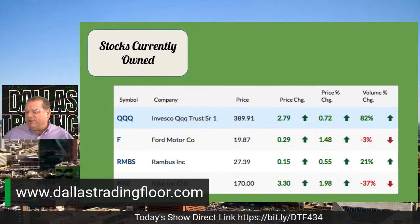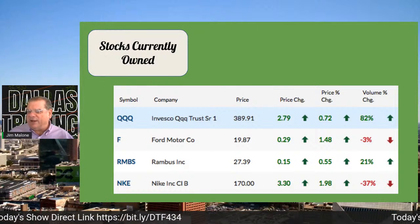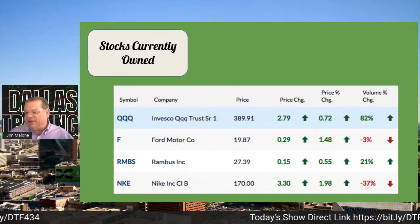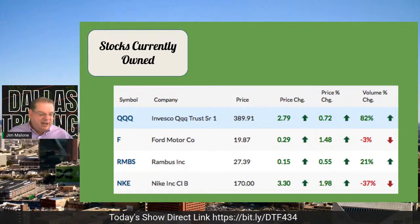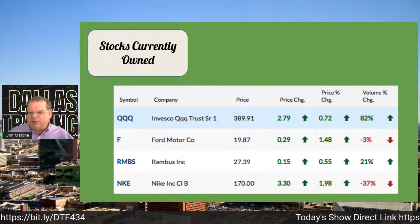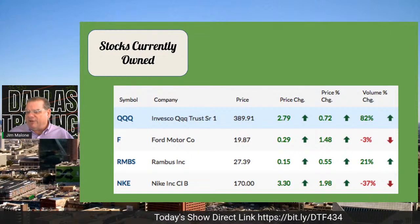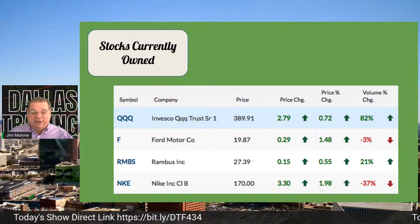Here's kind of everything that I have. Boy, I don't have a lot of positions. I'm only in 4 stocks. Can you believe that? I'm in the QQQ. Now, with the QQQ, it's up today. I did sell the day before yesterday, as a precautionary measure, half of my position in this, taking cash. I'm half in, half out. That's part of this ETF strategy that I think you really would like.